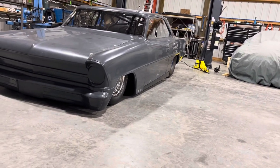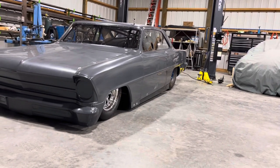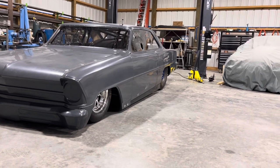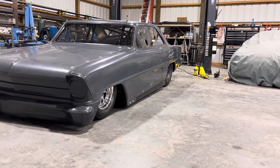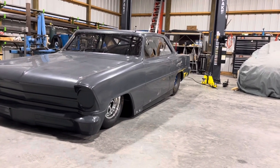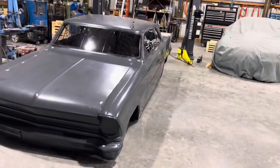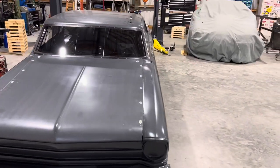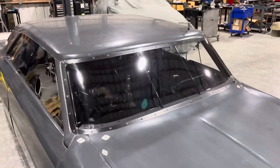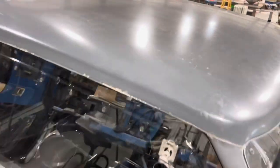It does have a 3-inch ride height in the front, around 2 inches on the sides. The rocker panels are fabricated, so the car sits more level with the ground for that big tire, without putting humps up in the quarter panels or something. The chassis is powder coated. It's probably the nicest, smoothest, cleanest powder coat job I've ever seen. Absolutely beautiful.